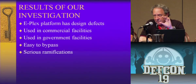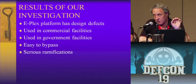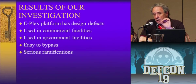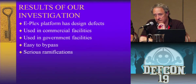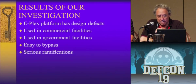Okay, and it's not the cost of the part to fix the lock, it's who's going to pay to put it in. And this is always the problem with locks. Locks aren't like software where you can send out a patch. You have to physically take them apart to fix them. Okay, so our office launched an investigation to protect all of our clients.